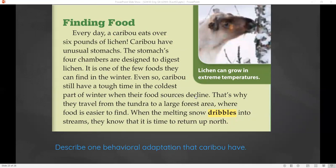So the food source declines, it doesn't vanish, but it declines. That is why they travel, because they have to survive. They have to travel from the tundra to a large forest area where food is easier to find. When the melting snow dribbles into streams, they know that it's time to return up north. Describe one behavioral adaptation that caribou have. It's not something they were born with. It's something they do in order to escape the harsh temperature or to find food.